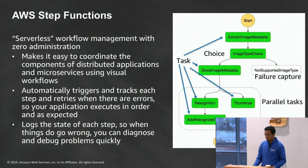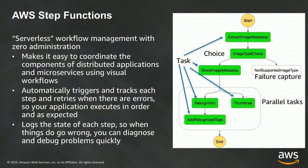So we have another service which is called AWS Step Functions. With Step Functions, it's essentially workflow management with zero administration. So what Step Functions provides is different states or different tasks for your Lambda function. For example, as you can see here, there's a task state, there's a choice state. Within the task, you can perform any actions. With choice, you can make if and else decisions. And you can also perform parallel tasks or do failure handling using Step Functions, which makes it really, really easy to coordinate the different components of a distributed application which you are building.